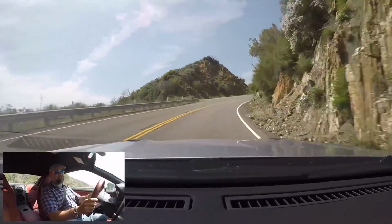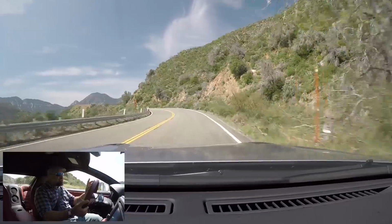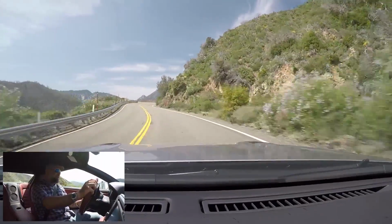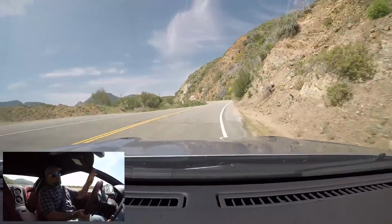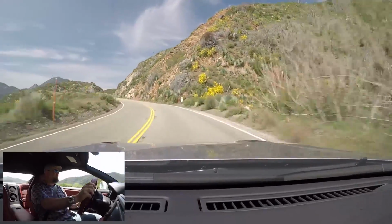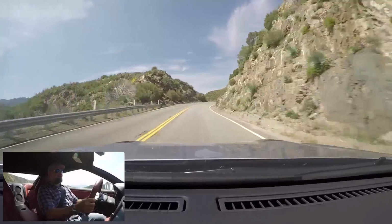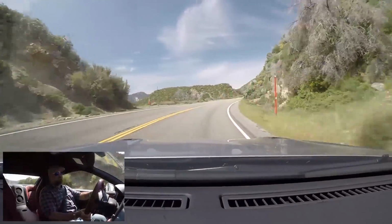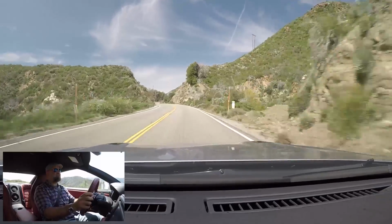It is extraordinarily fast still, and not just fast in a straight line. These make great drag cars, especially when modified, but the grip at the front end is really what this car is about. It also sounds kind of crazy, a little halfway between a Dyson vacuum and a Gulfstream jet.